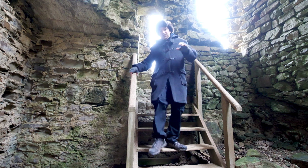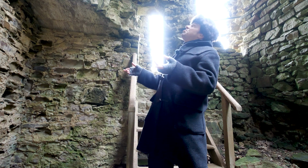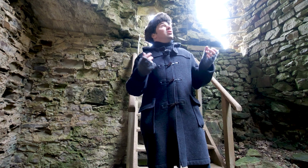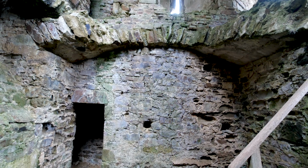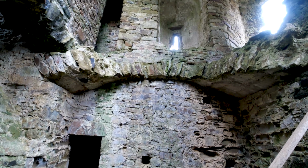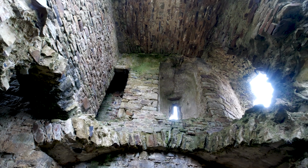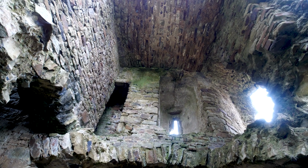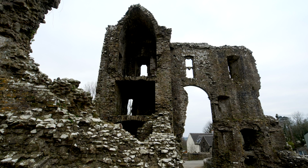I don't know about you, but I do like a good dungeon or whatever, and this probably isn't a dungeon, it's probably just part of the gatehouse, because above me there are 2 vaulted ceilings. One of them is still intact and it's way up there, and the other one has collapsed. You can see a number of windows for firing arrows from that point outwards.